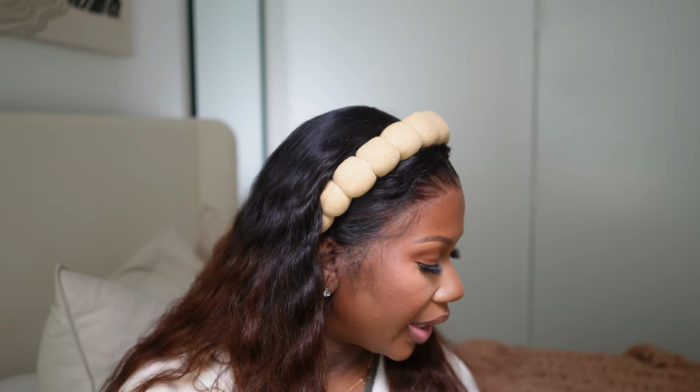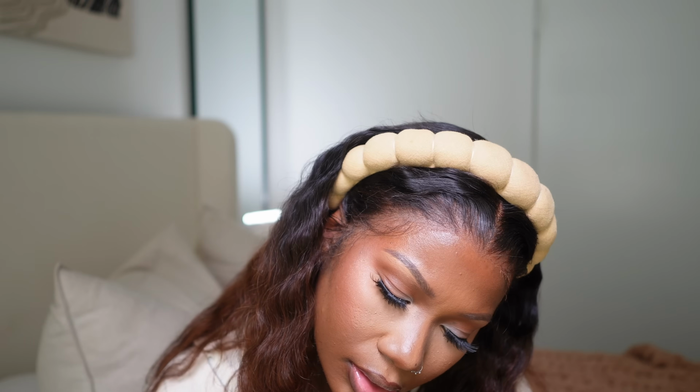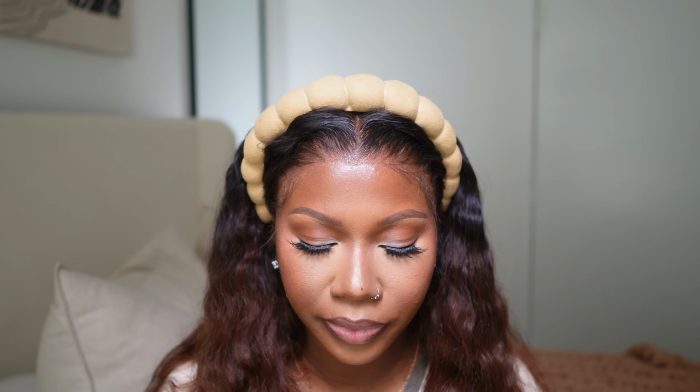My lip liner is my go-to. Whenever people ask me what lip liner I'm using, it's this one from Sephora. It's called Molasses. It is so gorgeous. And for lipstick, I'm actually just gonna wear my YSL lipstick. This is the color 44. It's so pretty.